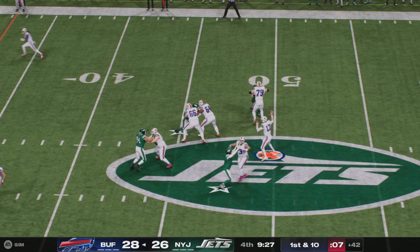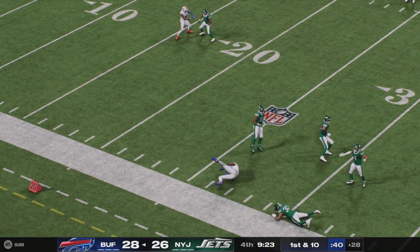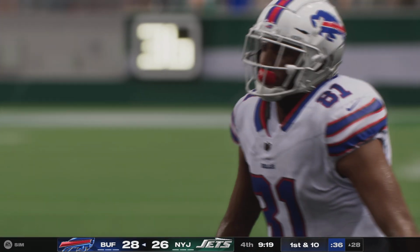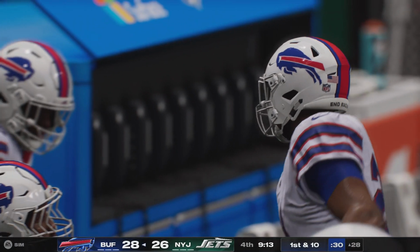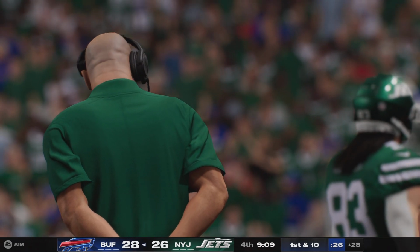Now Allen. Connection made on the out route to Valdez-Scantling. And he's taken down inside the 30. 14 yards, and the Bills will get a new set of downs. And that play came together really well for them as he found open space, makes the catch, and gets down to the 1 yard line.